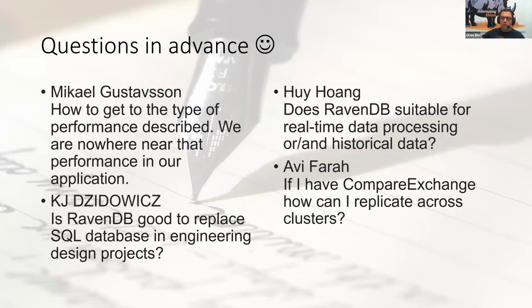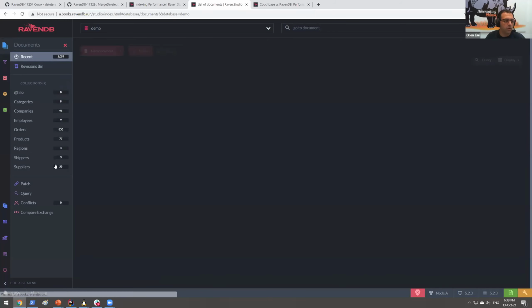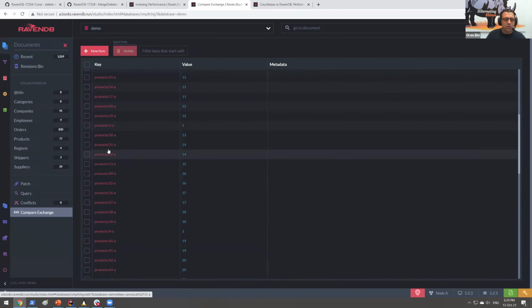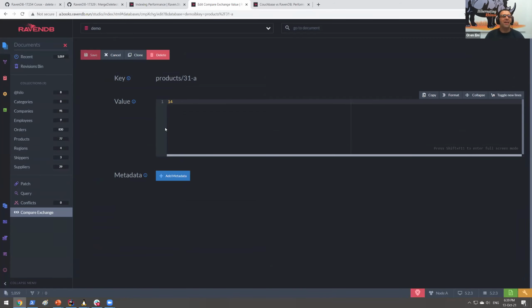We have a question from Avi Farah about, if I have compare exchange, can I replicate it across cluster? And the answer is no, and you don't want to do that. And that actually requires some explanation about what compare exchange is. RavenDB is a document database. In addition to that, RavenDB also has a key value store directly in it. Here is a key, here is a value. The value can be any JSON token, so this is valid, or an array or whatever you want.